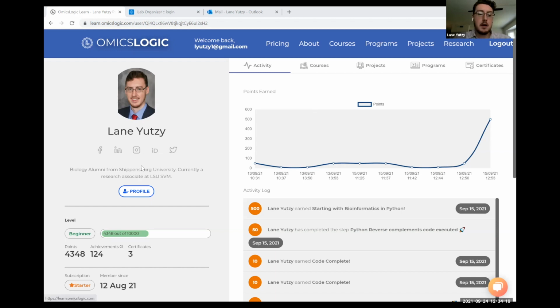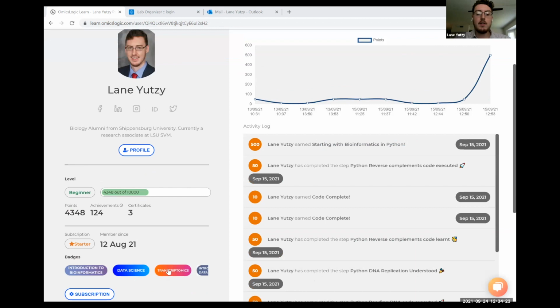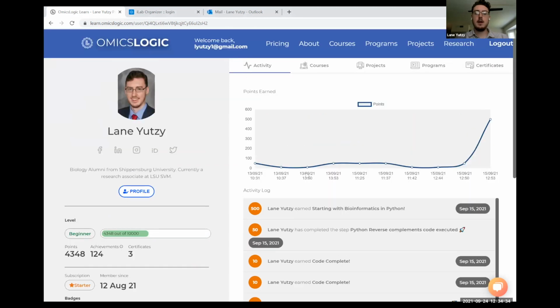Now, when you first make your account, you'll notice your subscription is probably different, and you won't have any badges down here. But once you register for a training module, the training module you register for will come up down here as a badge. So you can see here's the different training modules that we discussed today, right? So the point of this is, once you start a course or a project or a program, you can see all of them here at the top.